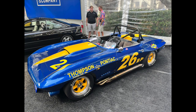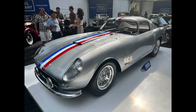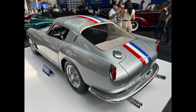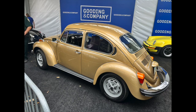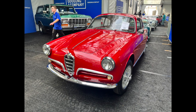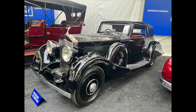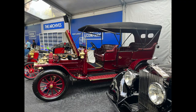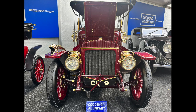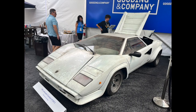That crazy Vette was cool. Definitely badass American muscle all the way through. Some more detailed photos of another one of the star Ferraris of the sale. Cute little Autobianchi. This Super Beetle was actually quite nice. Beautiful to see that. Some of the other cars lined up ready for their auction sale. Beautiful Rolls-Royce. This brass era car was spectacular. I included the boa constrictor horn on the fender, which is one of my favorite accessories of that era.